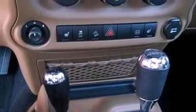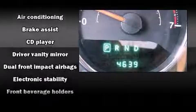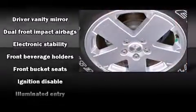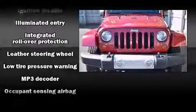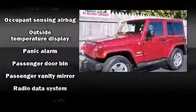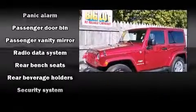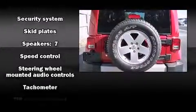Jeep also prioritized safety and security with features such as dual front impact airbags with occupant sensing airbag, integrated rollover protection, traction control, brake assist, a security system, and four-wheel disc brakes with ABS. For added security, Dynamic Stability Control supplements the drivetrain.